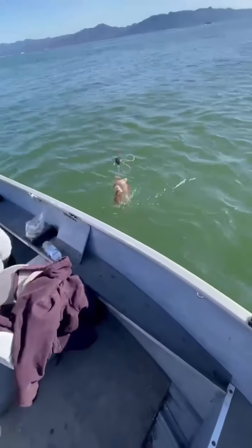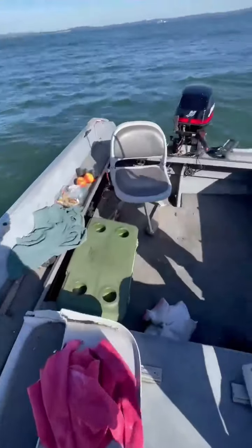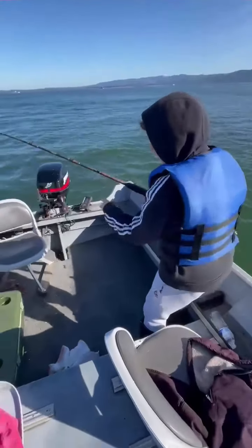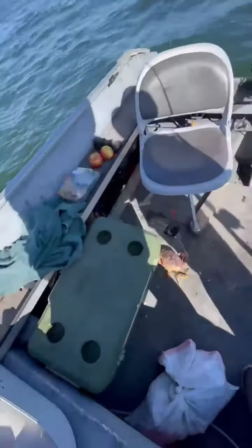There he goes. Got two. Look at that. Caleb's the winner. Good job, bud. Now let's see what we got. Oh, that's big. That one got two and stuck on his leg.